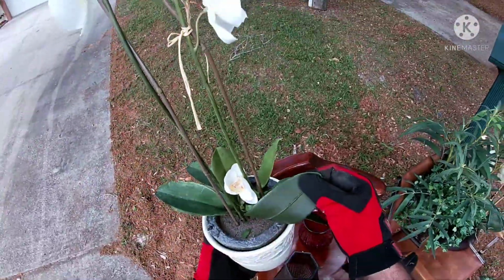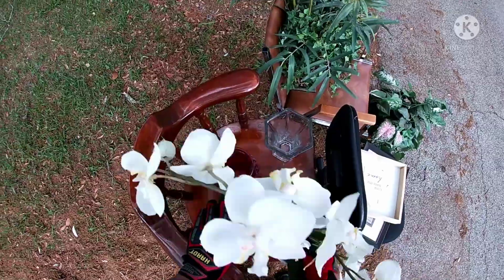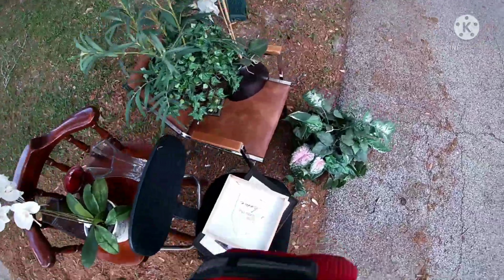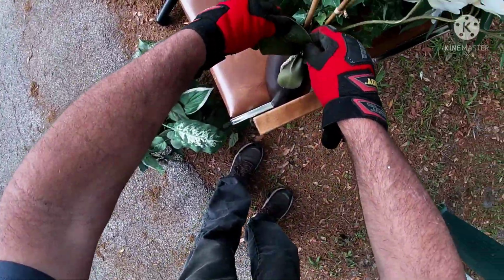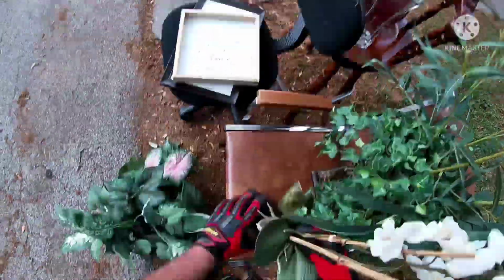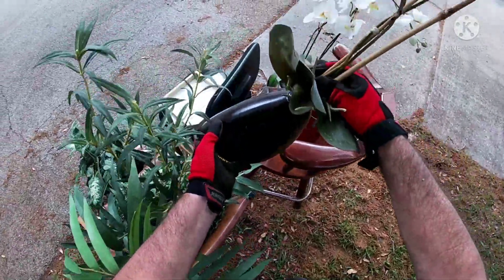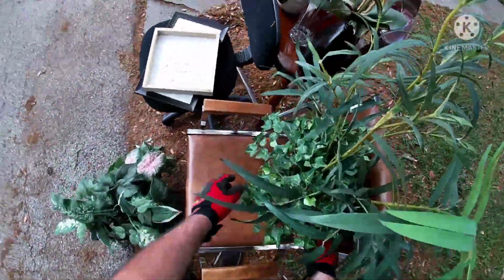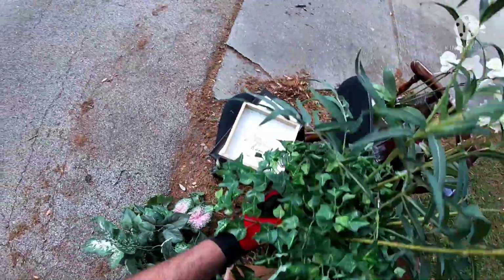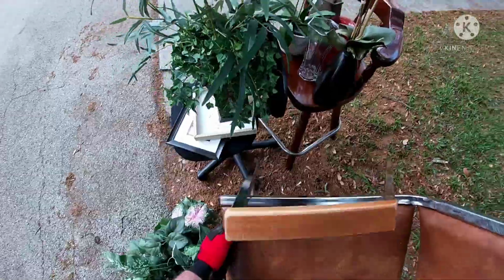Well, that's fake, isn't it? Yeah, that's plastic. Never mind. I don't want no plastic orchid. Is that one fake too? Yes, it is. No break of the glass. You can keep the office chair. Scrapyard don't want it.